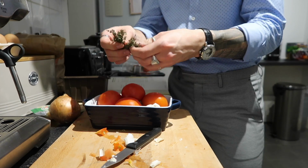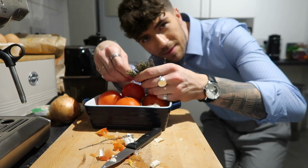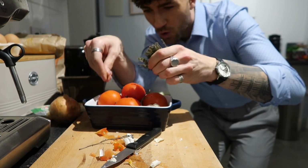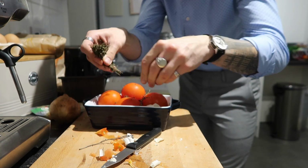Already got some amazing flavors going on. Oh my god, this is one of my favorite smells. Thyme just reminds me, sorry, I'm crouching down. Thyme just reminds me of home. It just smells like good home cooked food, you know. Although I am getting more of it all over the countertop than I am in the dish.